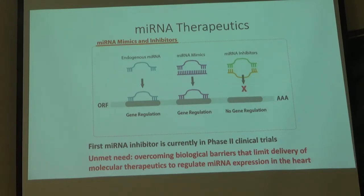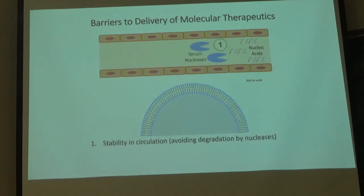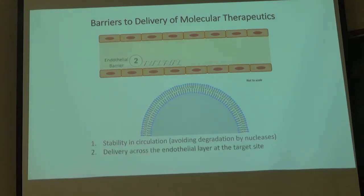So how can we do this? There are several barriers we have to overcome. First of all, these inhibitors are nucleic acids, and when you inject them in the bloodstream, they can get degraded by nucleases. So you have to get them to survive the nuclease degradation, which sometimes you can do by chemical modifications. But then they have to leak out of the endothelial barrier at the right location, in the heart, obviously, and maybe the coronary arteries or something like that.